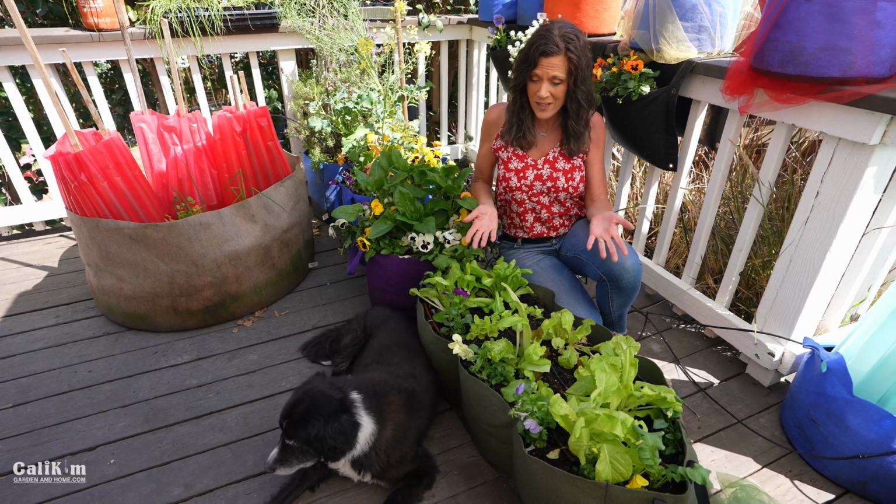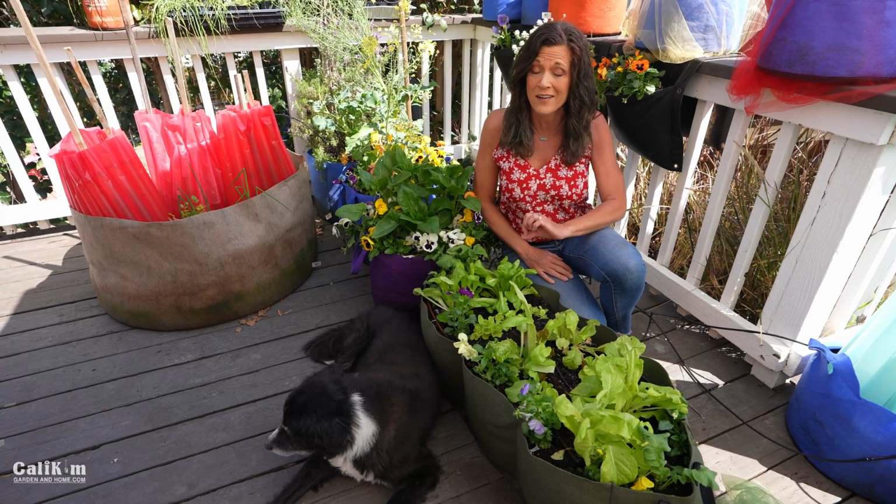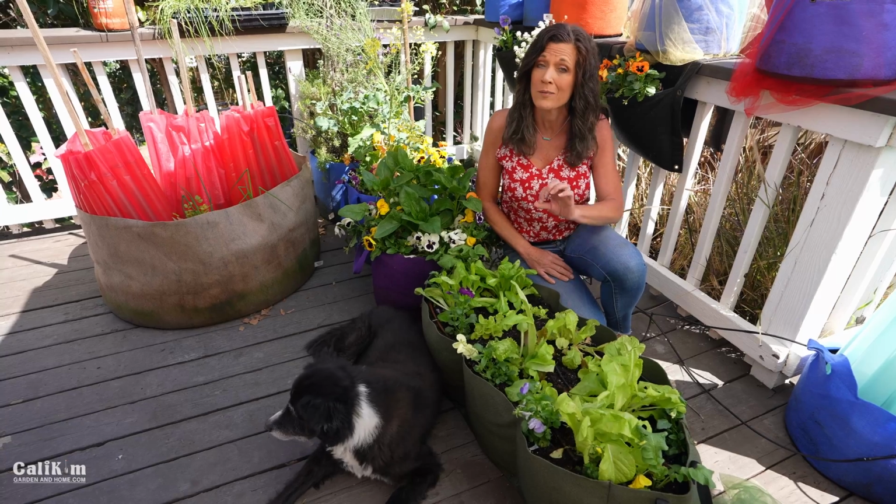Now these greens and spinach look really good right now, but let me show you another container where things aren't looking so good and I'm losing the battle.